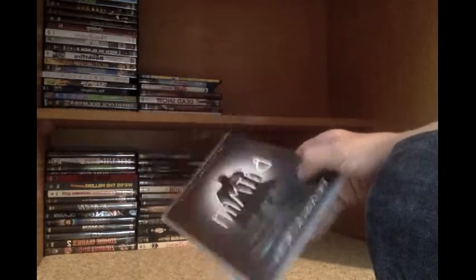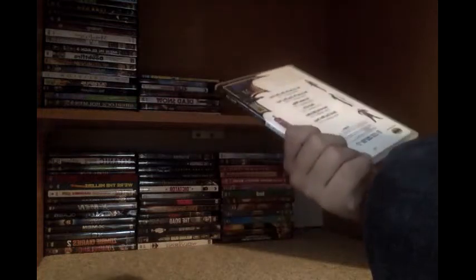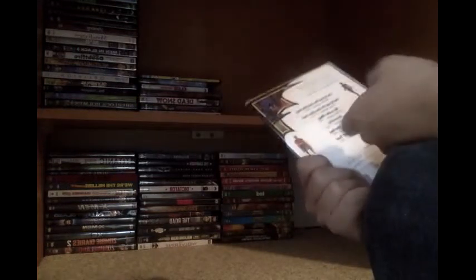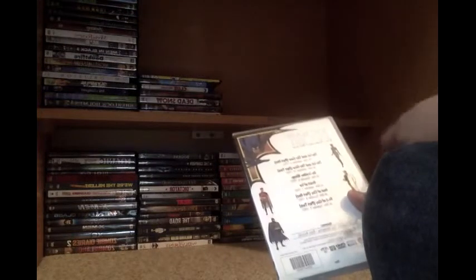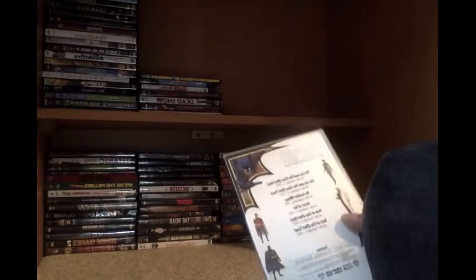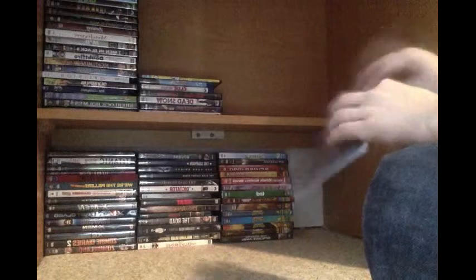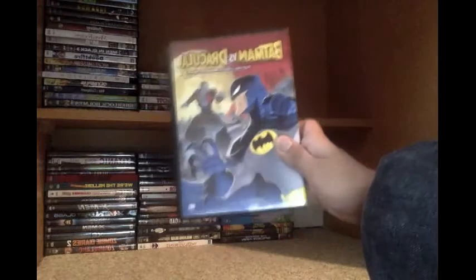Batman, the original animated series, or one of the animated series from the 90s. I think this is season 1, but I'm not completely sure. It's got Cats and Claws Parts 1 and 2, On Leather Wings, Heart of Ice, and Feet of Clay Parts 1 and 2. That's a pretty good series. I kind of do want to know a bit more about it. Batman vs. Dracula, one of my favorite Batman animated films, in my opinion.